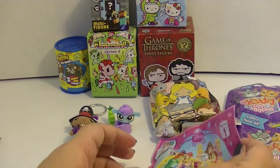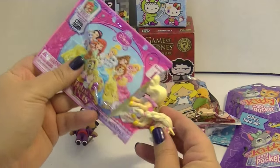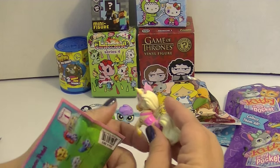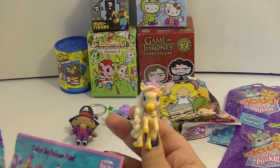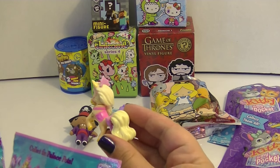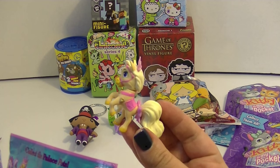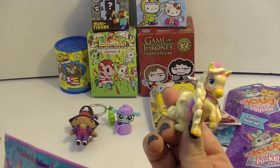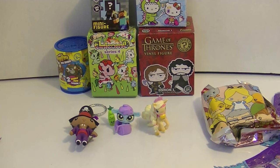So, not opening that. Series 1 Palace Pets. Who do we get? Oh, whoa, I don't have this one. This looks like Blondie. She looks like Aurora's pet, I would guess, with the pink crown. She is pretty. Love that tail. Ooh, she is really cute.